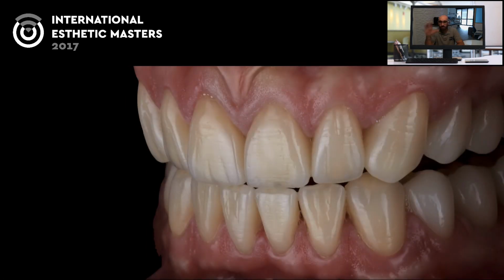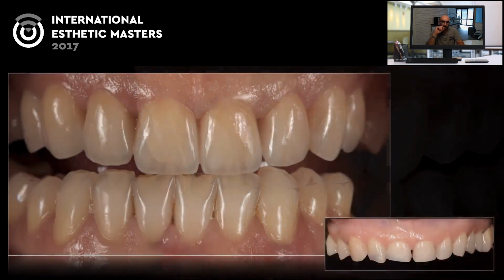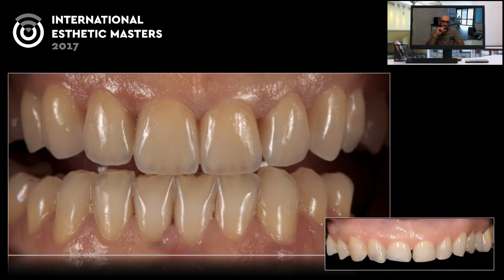Also cases like this, a full restoration. Posterior made with monolithic zirconia crowns, and anterior with feldspar veneers. Or a case like this, when you need this kind of matching with the natural teeth, the lower are natural, the upper are veneers. When you have to emulate this kind of layering, it's not possible only by painting or with monolithic. You need something that is closer and closer to nature.